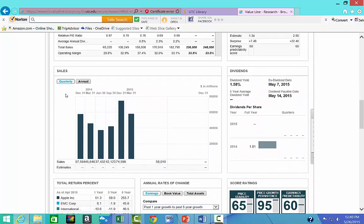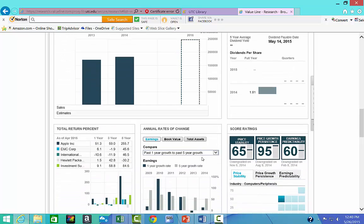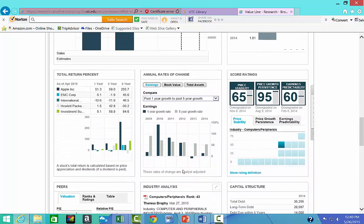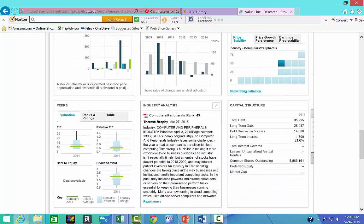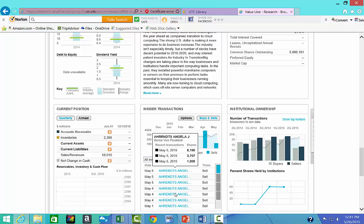All kinds of information like sales, quarterly sales, how are they doing versus annual sales. If I clicked on this, this is a projection for 2016, so they expect to have even more sales. And you just can go down through each of these and look at tons and tons of information, including an industry analysis section, which helps you kind of get an idea of what's going on in Apple's industry. And you get some information on their capital structure in terms of their debt that they have.